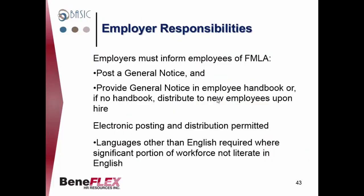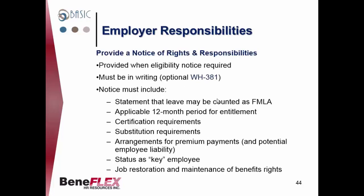So you must post your general notice, so look for that. Provide FMLA policy in your handbook. Should do that. The 381 must be in writing. The rights and responsibilities should say how you're going to handle stuff.